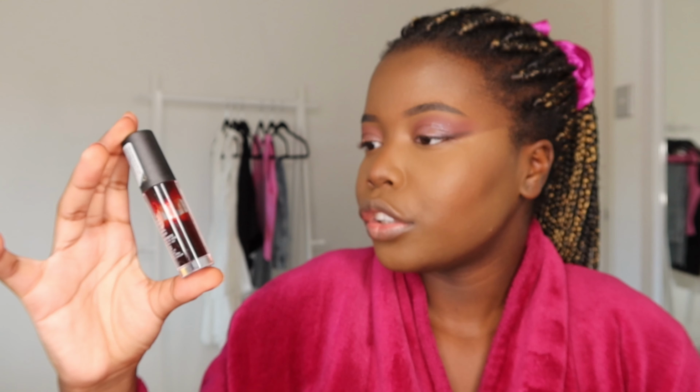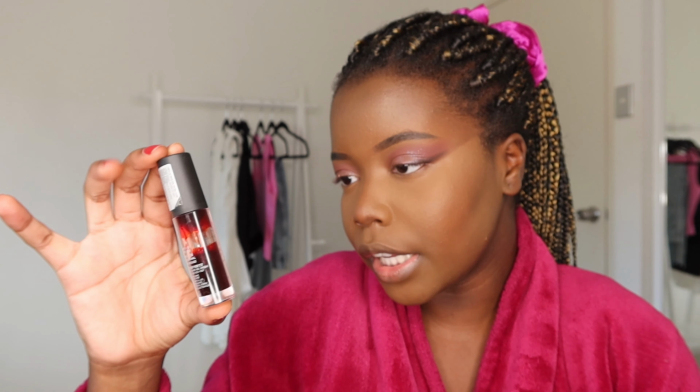So this is my mum's. It's a water fit tint. It's like a lip tint for your little Galentine's or Valentine's, when you want your lip to be tinted and stay cute.